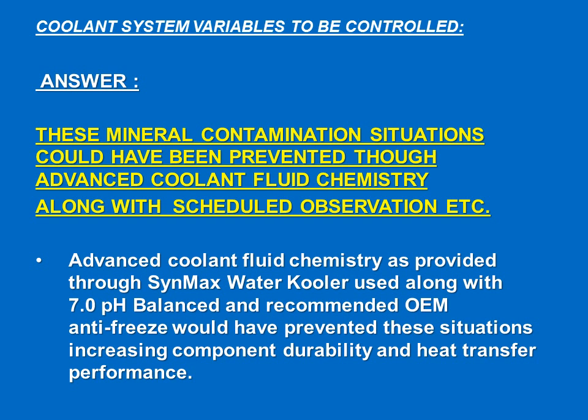Now here's the answer. You see, these mineral contamination situations could have been prevented through an advanced coolant fluid chemistry along with a scheduled observation. Now, one of the answers could have been provided through the SynMax water cooler technology. Used with the recommended OEM antifreeze, it probably would have prevented these situations and increased component durability and heat transfer performance.